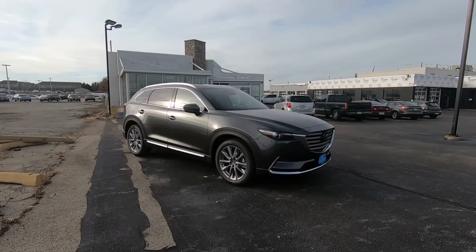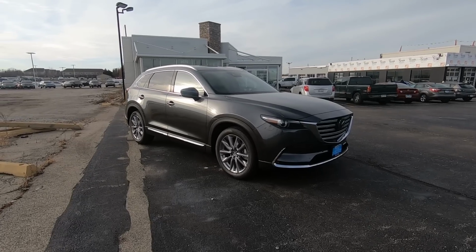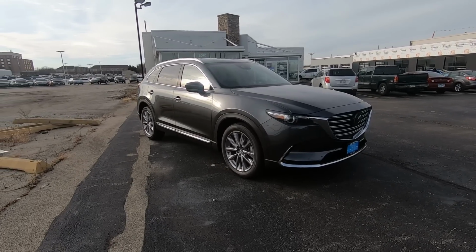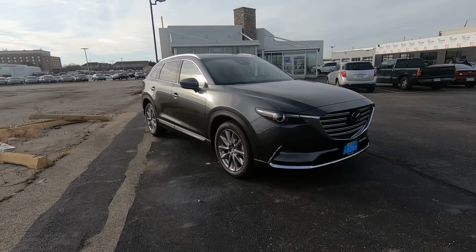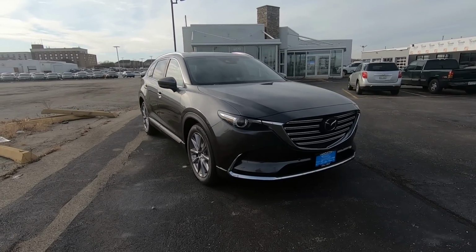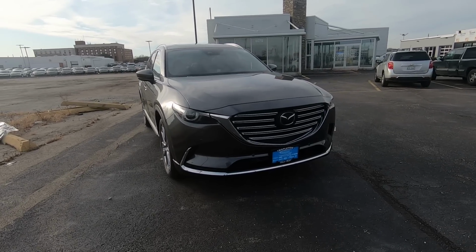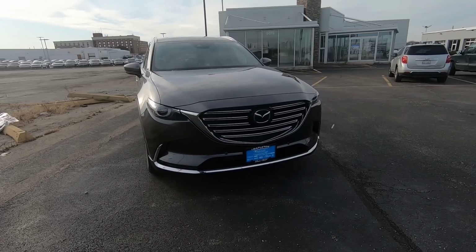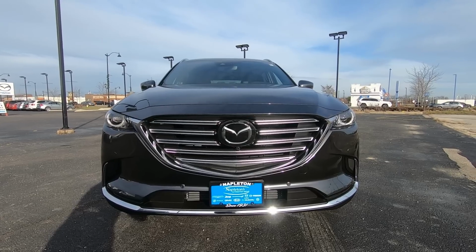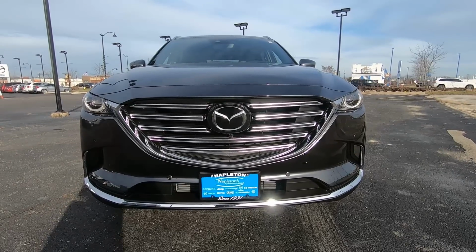Starting with the outside, the CX-9's exterior has not changed since the second generation came out in 2016. This day and age, it seems like most designs grow old very quickly, but the CX-9's exterior is still very handsome and luxurious. The body is curvy and there are some striking chrome trim pieces all around. The front grille is big and imposing, and the headlights are sleek and blacked out within.